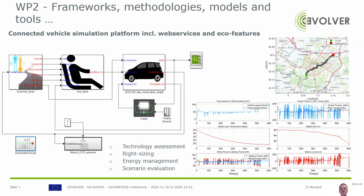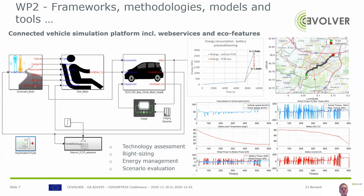The model architecture and its submodels are brand independent, so the model is matched to the different vehicles through parameterization. Using real-world driving profiles from the cloud-connected servers, we can assess the technology packages, including eco-driving and eco-routing, in terms of energy efficiency and effectiveness of measures to keep temperatures in the desired boundaries.